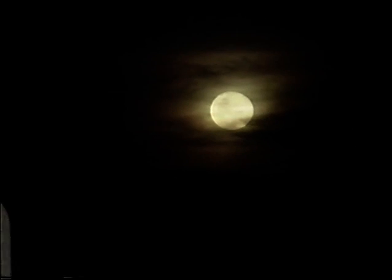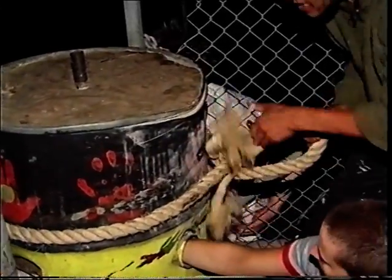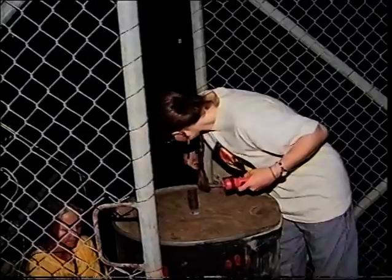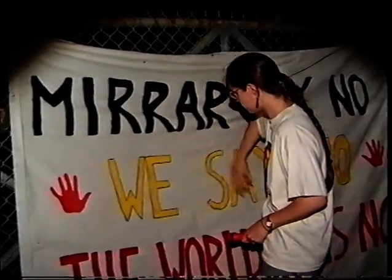It's 4 a.m. and the protesters plan to block the road between Jabiru and Ranger Mine. Wouldn't be bad if we could work out some way to keep this gate shut other than me leaning on it. I'll get it. Isabel's role is to support one of the protesters whose arm is locked into a barrel filled with cement. Everyone's been saying that they haven't really done this in the Northern Territory before, so we don't know if they know what to expect, so we can't expect how they're going to react or whether they're going to ignore us because they know it's only for one day, or they might cut us out. I don't know.